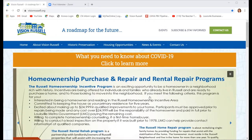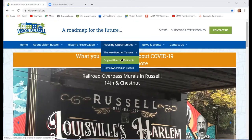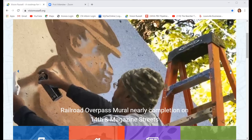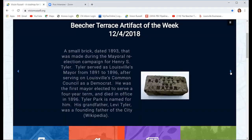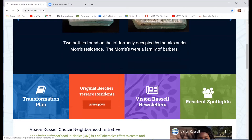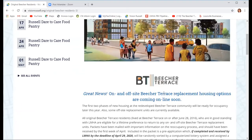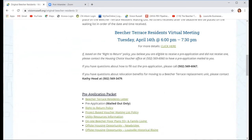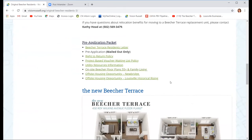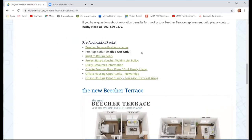So there are a couple of different ways you can get to the information we've been talking about today. Under housing opportunities, you would want to go down here to original Beecher residence. If you scroll a little farther down the page, you can click through these if you want information on specific things. But there's also this big red box, original Beecher Terrace residence. You can click there, and so we'll do that. So here was the information about the resident meeting. Then here are the contents of the pre-application packet. You can click on any one of these links and get to those documents. The only one that's not available is the pre-application.